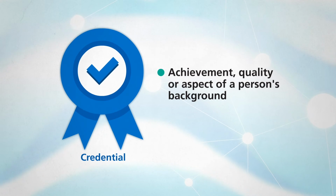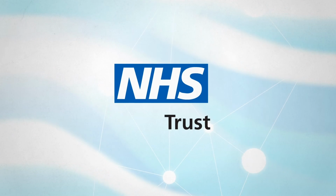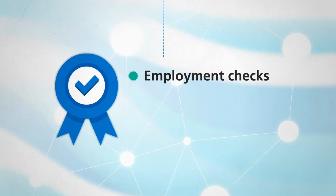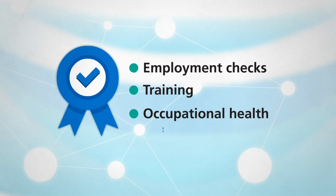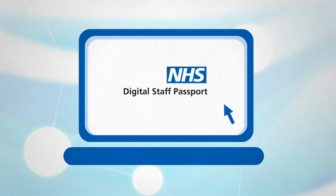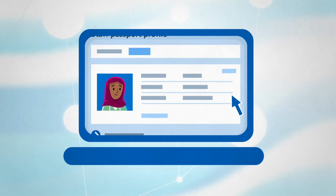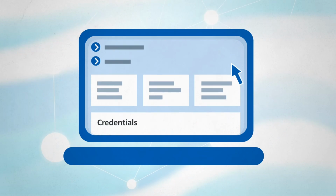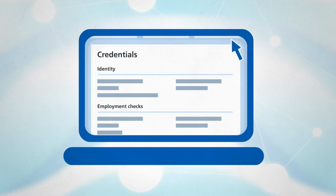Step 4. Credentials. A credential is an achievement, quality or aspect of a person's background. NHS trusts can issue credentials such as employment checks, training and occupational health to the staff member through the NHS Digital Staff Passport. Once logged into their employee portal, the staff member can request and share credentials from the recruitment, educational or occupational health team.